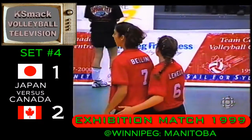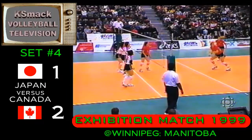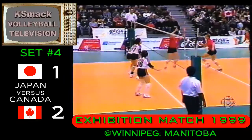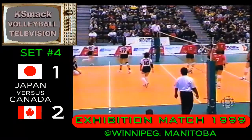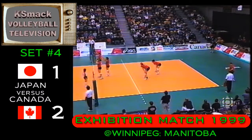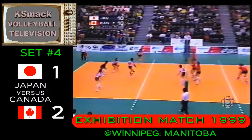Well, that's just terrific distribution from Lemieux. Japan unbelievably getting that ball back over. You see, Lemieux is running Joanne Ross to the right side, which frees up Bellini to really go after that ball one-on-one and just drills it off the defender. Tied at 10.